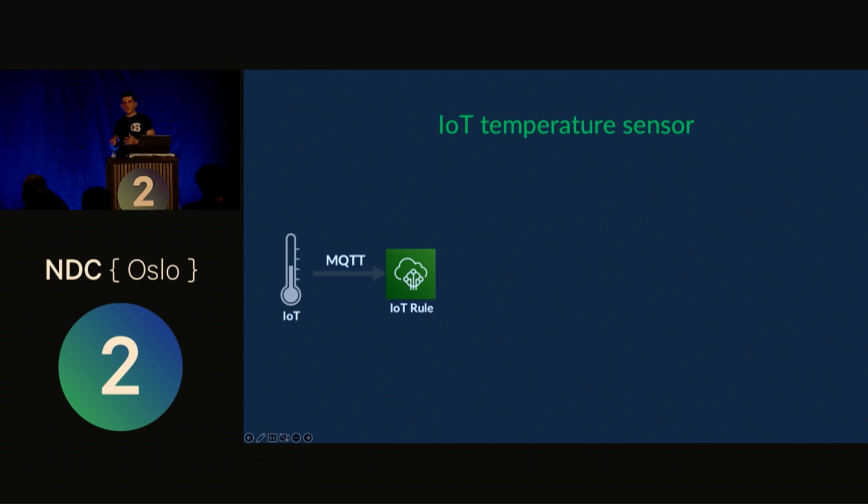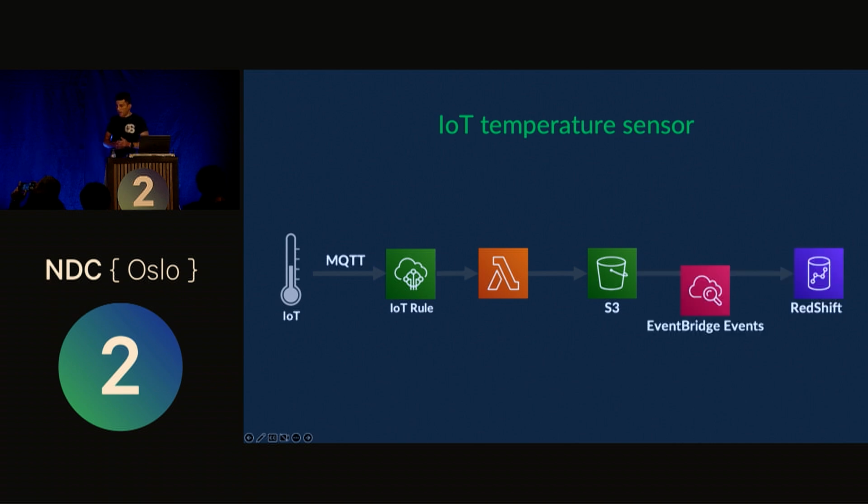Now we start: okay, we want to do something with this data. The first thing you do is to implement an IoT rule. An IoT rule is a kind of routing, which says if a message arrives, please forward it to that Lambda or to something else to do something with it. So we say, if a message arrives with temperature in it, forward it to a Lambda to manipulate the data and then persist the data in a file on S3. Possibly also using different services to batch this data, maybe using a Firehose, which is for processing data on the fly. And then you may want to push that data into Redshift to do some other business analytics on that data.